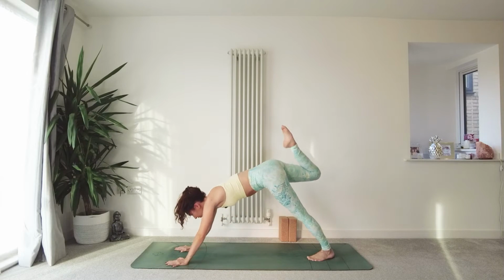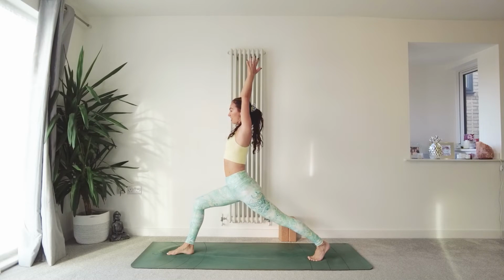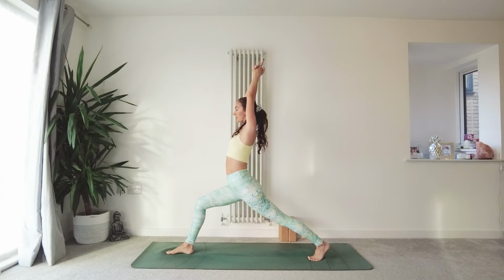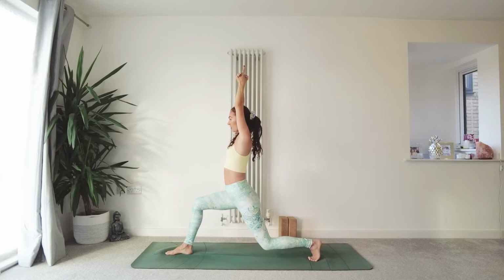Inhale, we step the right foot through between the hands, reach the fingertips up to the sky, find a high lunge, take your Kali Mudra here. So interlacing the fingers and the index fingers staying long. And we're going to take some dips with the back leg. So for 3 counts, we're going to drop that back knee down, hovering away from the mat.